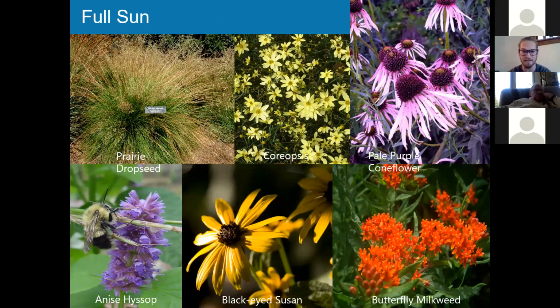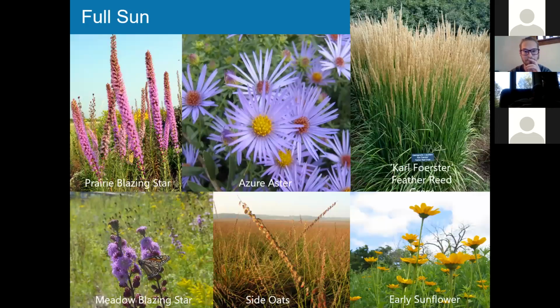Black-eyed Susan, anise hyssop, all these are powerhouses for native bees and butterflies. And prairie dropseed is a very, very dynamic native grass that can provide really great structure, particularly along the edges. It tends to have this really nice arching, kind of rounded, neat form that can provide an edge and a really intentional look to the border of your rain garden.